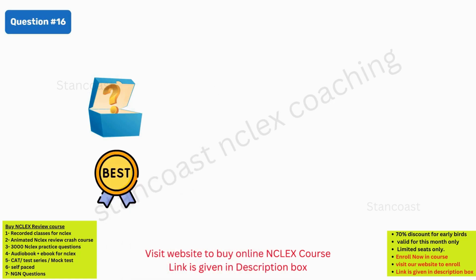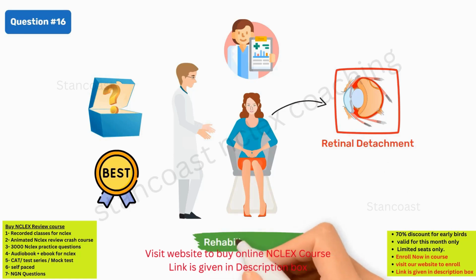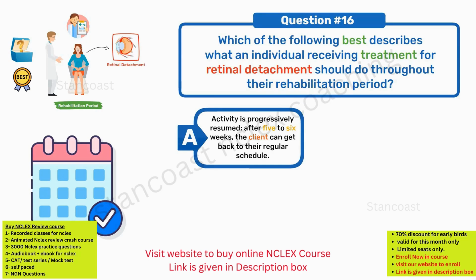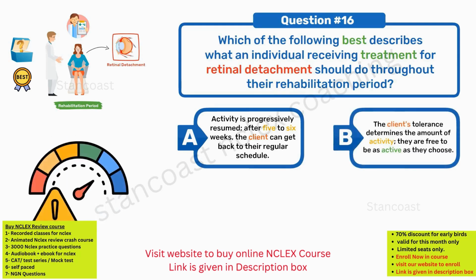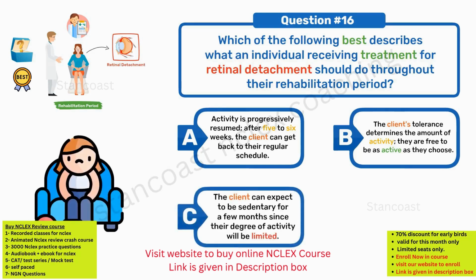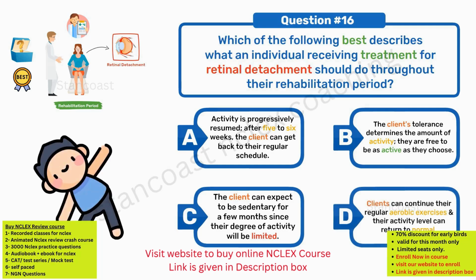Which of the following best describes what an individual receiving treatment for retinal detachment should do throughout their rehabilitation period? A. Activity is progressively resumed. After 5 to 6 weeks, the client can get back to their regular schedule. B. The client's tolerance determines the amount of activity. They are free to be as active as they choose. C. The client can expect to be sedentary for a few months since their degree of activity will be limited. D. Clients can continue their regular aerobic exercises and their activity level can return to normal.